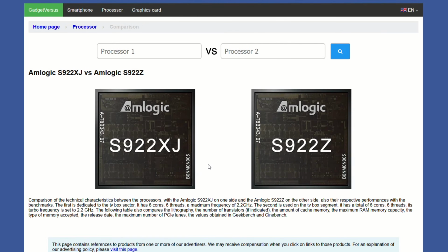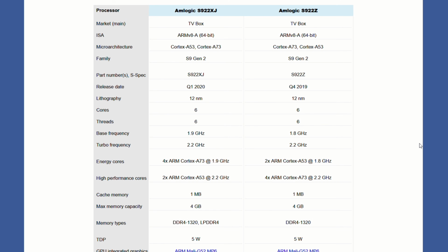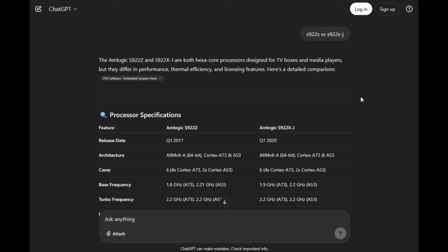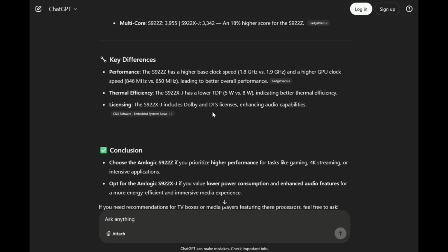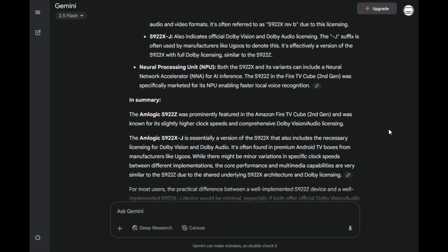And the similarities don't stop there because both devices are powered by similar AM logic chips. Whether speed, power, or video performance, Kodi navigation, library scans, and video playback are almost identical. In actual use, I found Cube 2 ever so slightly faster. Looking this up on AI seemed to confirm my suspicion. Or maybe it's just placebo.